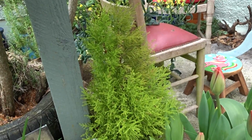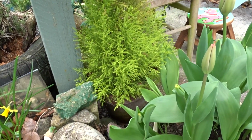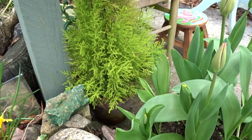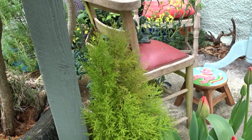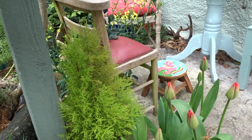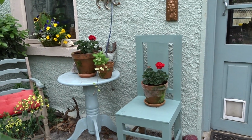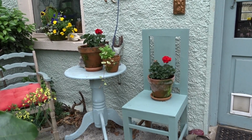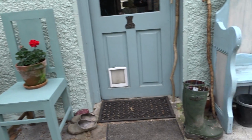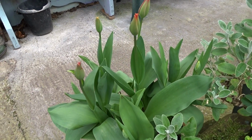And that's one of those little trees which I'm going to do a bit of topiary on. See, it's in quite a small pot. So I've just been growing it on there. I think it's time for a little shaping. So I've been potting up the geraniums and giving them a feed. And there's the other tulips.